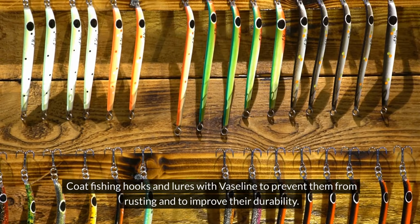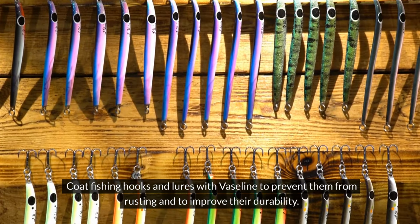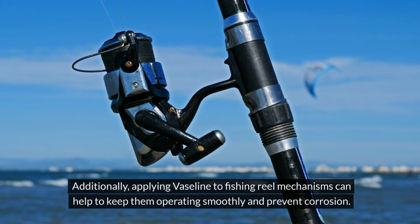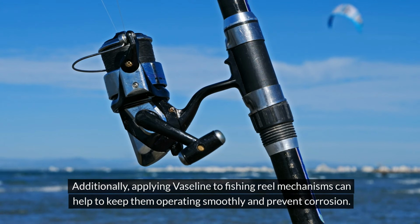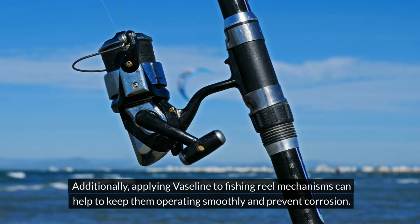Coat your fishing hooks and lures with Vaseline to prevent them from rusting and improve their durability. Additionally, applying Vaseline to fishing reel mechanisms can help keep them operating smoothly and prevent corrosion.